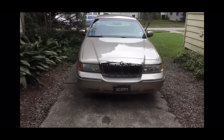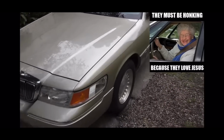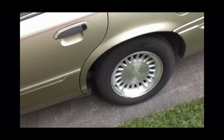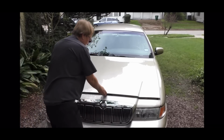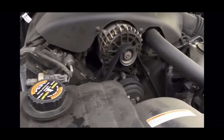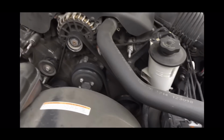Check out this '99 Mercury Grand Marquis. A customer of mine just bought this thing from the original little old lady owner, and it's only got 55,000 miles on it. Look, it still looks as sharp as it did the day it was made. Now we check under the hood. It's got the big, old, dependable V8 engine. This particular one's a 4.6, an extremely strong engine.